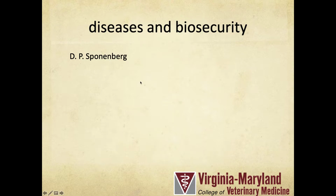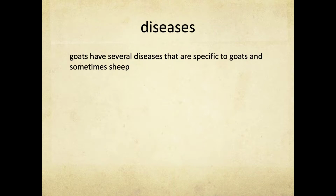We're going to talk a little bit about diseases and biosecurity here. I'm Phil Sponenberg, veterinarian at the Virginia Maryland College of Veterinary Medicine. And this is important because as you get together and as you swap goats around, diseases and biosecurity can become extremely important. Goats have several diseases that are specific to goats and sometimes sheep.